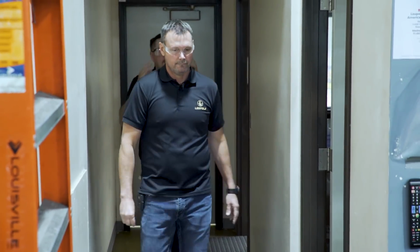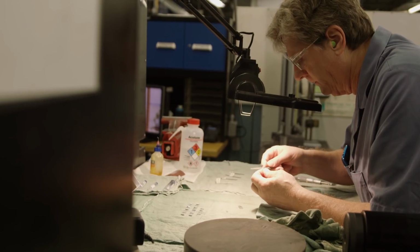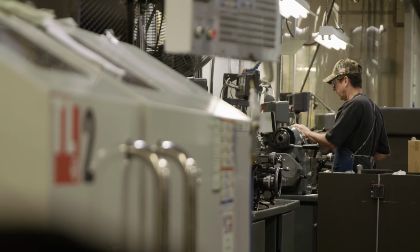We've been making rifle scopes here for 70 years in Oregon, which is a pretty amazing thing when you think about it. We've got a number of employees. I think it's about 13 employees now that have over 40 years of experience with the company. So you think about that kind of expertise, pretty phenomenal.